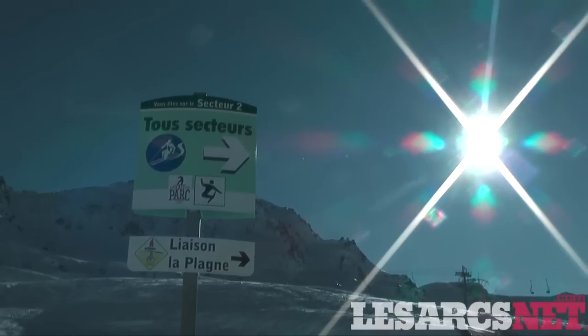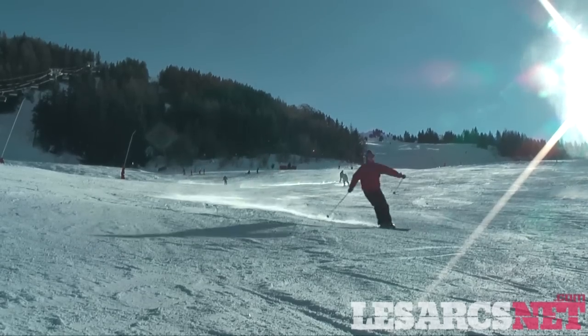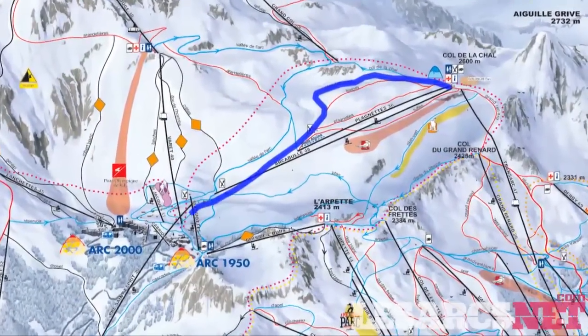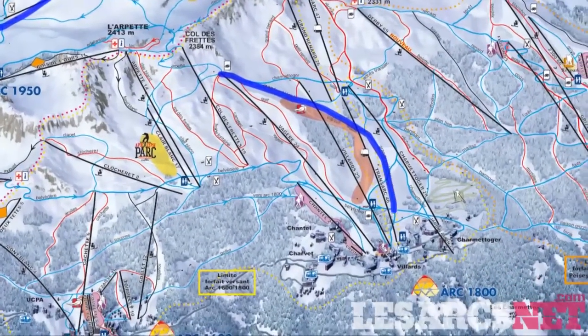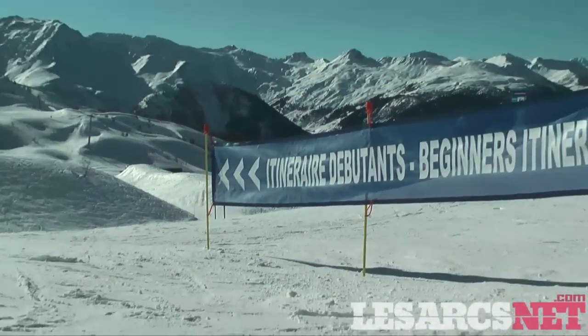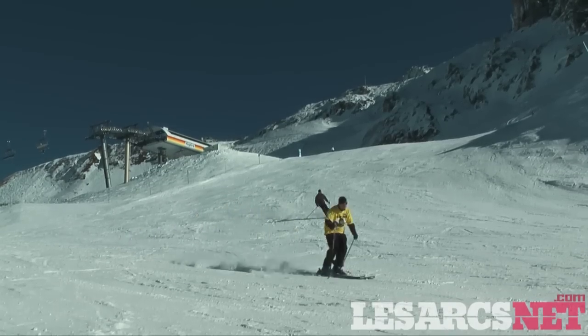Once you're ready to explore this ski area, there are plenty of wide, cruisy blue pistes. From the top of the Col de Châle, the Plan des Eaux winds through the centre of a bowl until it arrives above 1950. Another motorway run is the Grand Malaise, which is accessed from the top of the Vagère chairlift from Arc 1800. Wide and flowing with a few steeper sections, this is an ideal piste for intermediate skiers who like to pick up a bit of speed on long slopes.